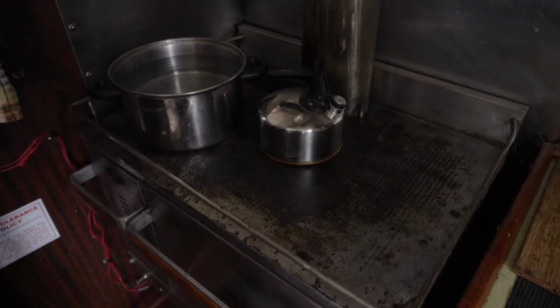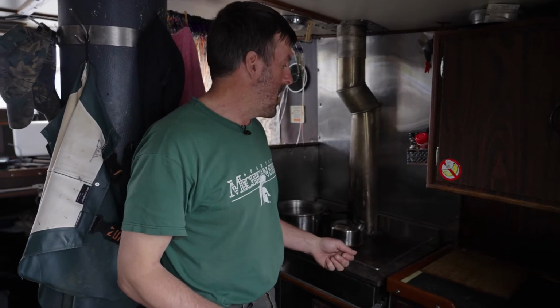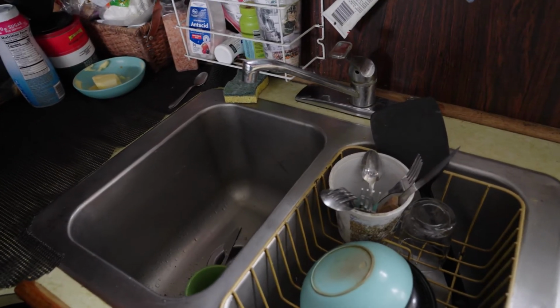This is a Dickinson oil stove. This is supplying heat, and we do need to run heat inside even during the summertime because everything's so damp. You need to keep everything dried out the best you can. It also doubles as where I do most of my cooking. Got a nice little double sink. It's really important to have a little bit of counter space and to be comfortable in your surroundings. It makes for a much nicer trip when you're out on the water for days and days and days at a time.